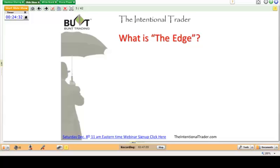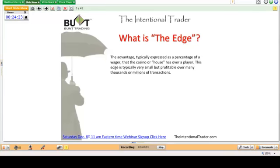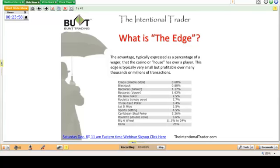Okay, so what is an edge? The edge is typically expressed as a percentage of a wager, when we're talking about a casino, that the house has over a player. Now, this edge is typically very small, but also very profitable. I don't know how many of you have been to casinos, and whether you gamble or not, you can sit there and watch, and it's amazing that if you have a very small edge, and look at some of these margins that the house has, and now look at the money in Las Vegas that they spend to attract people to their casinos. You can see how a very small edge can be parlayed into tremendous profits.